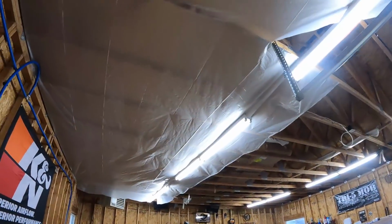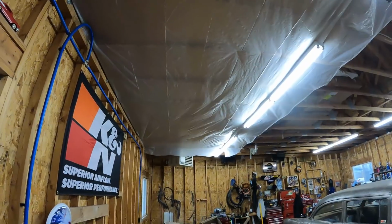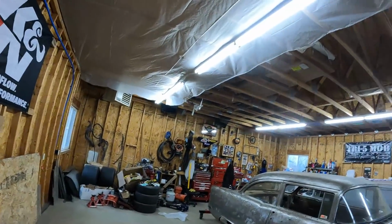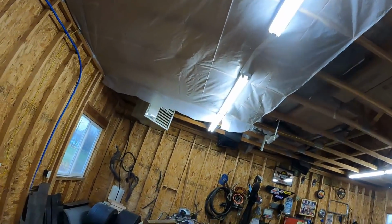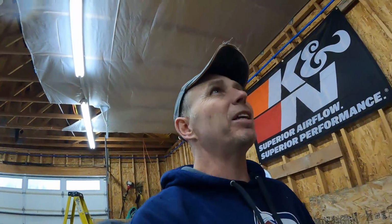Well, there's phase one of Operation Waste My Time hanging plastic on the ceiling. I mean, there's lots of little places by the lights and whatnot for the heat to leak by, but it's got to be better than nothing, right?